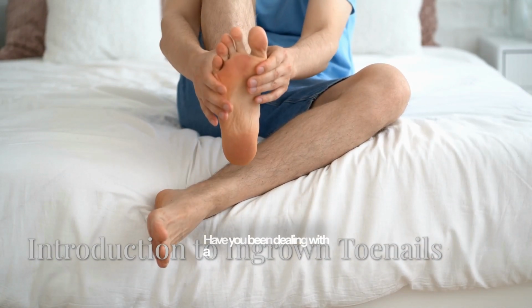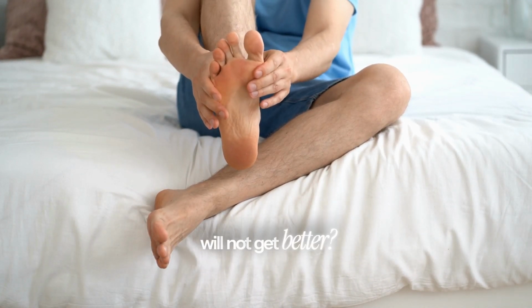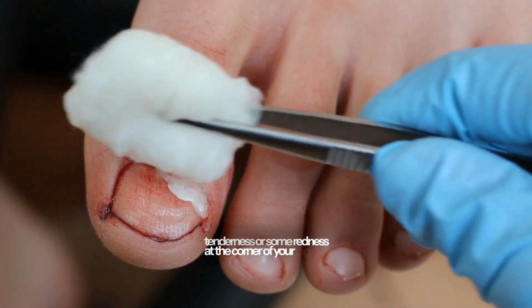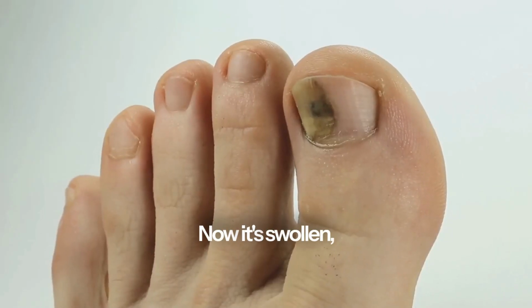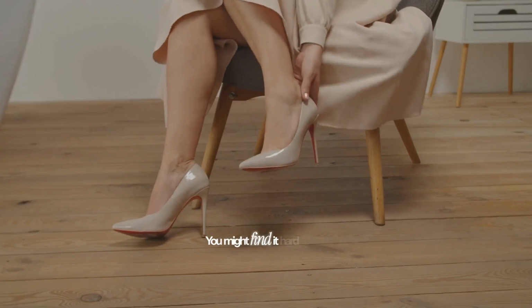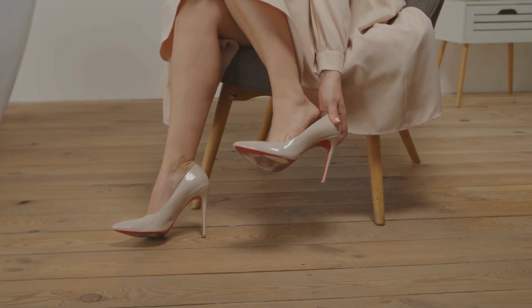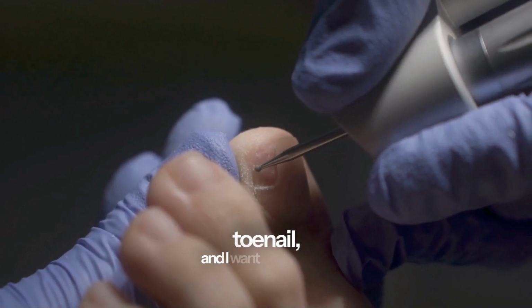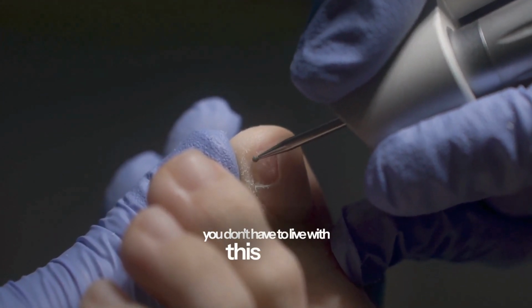Have you been dealing with a painful toenail that just will not get better? Maybe it started as a little tenderness or some redness at the corner of your big toe. Now it's swollen, sore to touch, and maybe even draining fluid or pus. You might find it hard to wear shoes or even walk comfortably. This is more than just a nuisance, it's likely an infected ingrown toenail, and I want you to know, you don't have to live with this pain.